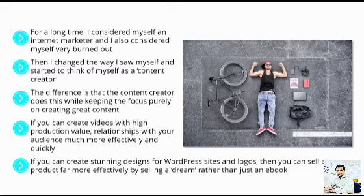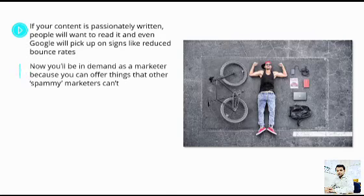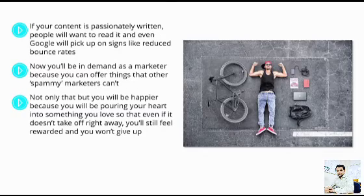If you can create stunning designs for WordPress sites and logos, then you can sell any product far more effectively by selling a dream rather than just an ebook. If your content is passionately written, people will want to read it, and even Google will pick up on signs like reduced bounce rates. Now you'll be in demand as a marketer, because you can offer things that other spammy marketers can't. Not only that, but you will be happier because you will be pouring your heart into something you love, so that even if it doesn't take off right away, you'll still feel rewarded and you won't give up.